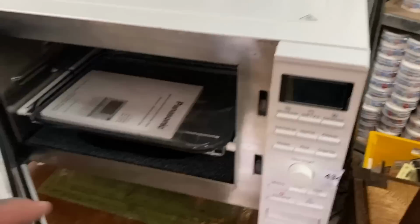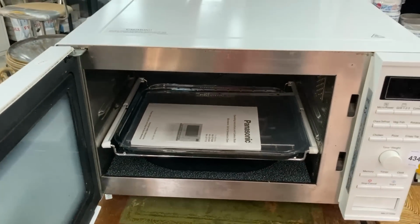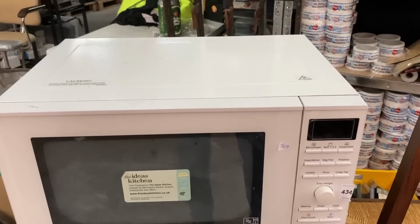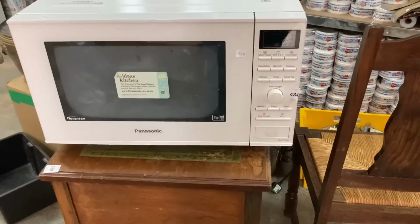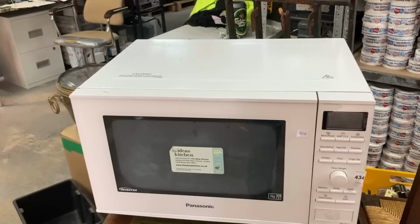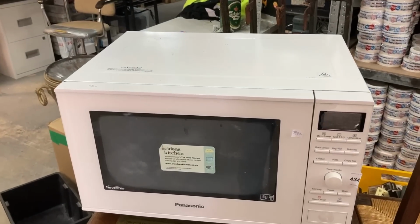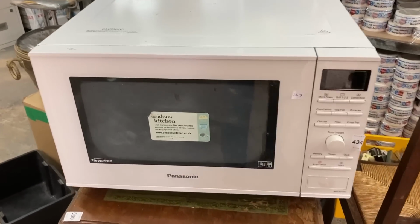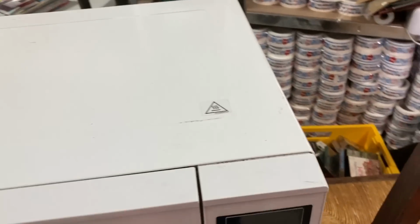Got this microwave oven, all brand new. Well, looks brand new, sort of, maybe, who knows. Anyway, paid 25 for that. It's probably a 60 to a 75 pound item. I ain't looked into it. Well, I did, but I just can't remember.